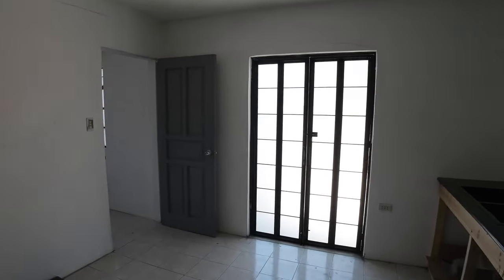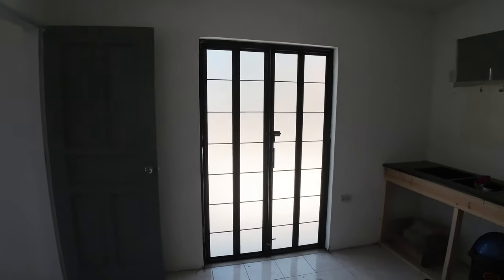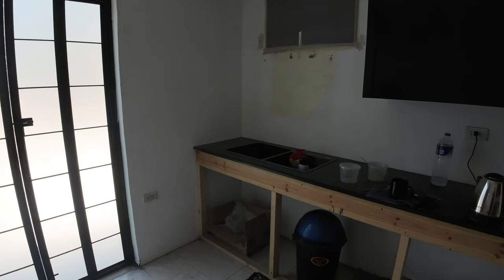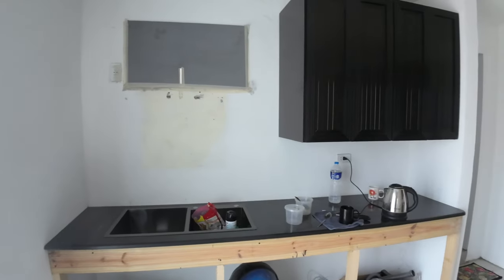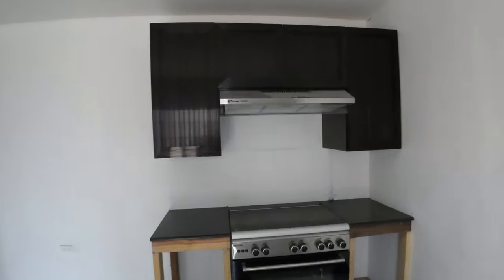How about that? I'm telling you, I like it. There, the sink is in. I just have to finish the plumbing. The sink is there. I'm going to finish the window. Cabinets in. Everything's working over here.